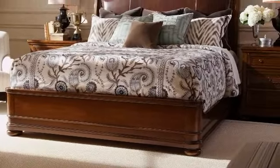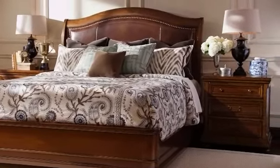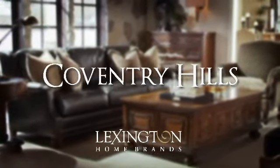Inspired by the tradition of country manor living, crafted for a lifetime of casual elegance in your home. Welcome to Coventry Hills from Lexington Home Brands.